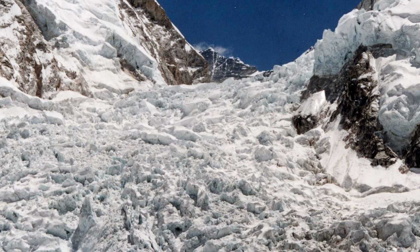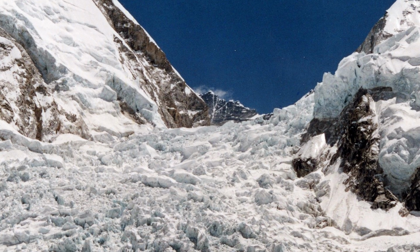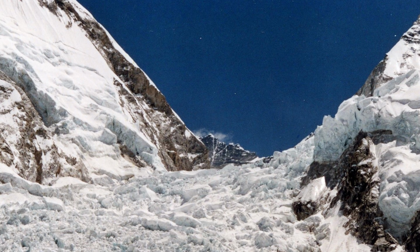While it is not a foolproof fix, it is certainly a step in the right direction, but the terror of the glacier will never go away for those that take on the roof of the world.